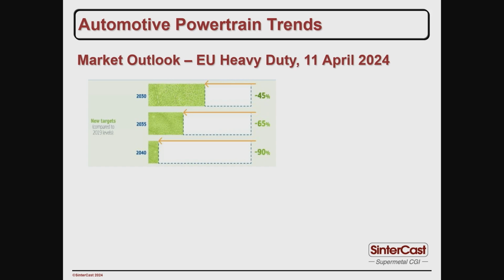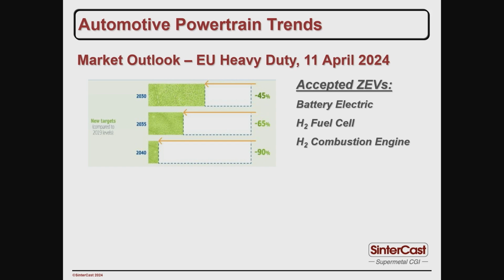And the EU has defined what can be zero-emission vehicles. It means battery electric, hydrogen fuel cell, and also hydrogen combustion. So the hydrogen combustion engine, which seems to be becoming the preferred path, will look much like the engine of today, just using a clean fuel. In America, they have also accepted renewable diesel. So think of next generation biodiesel, not made from food products, but made from the stalk of the corn or used cooking oil or animal fat. They have accepted what are called renewable diesels or net zero fuels.